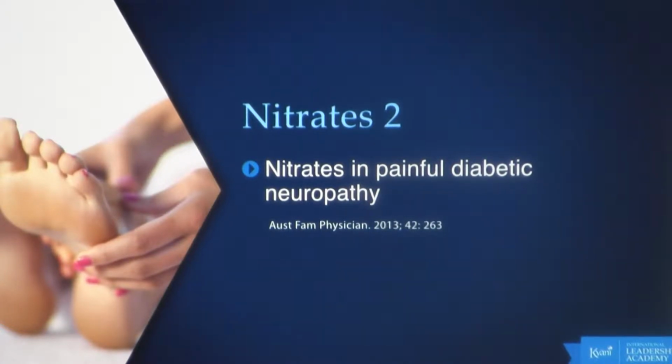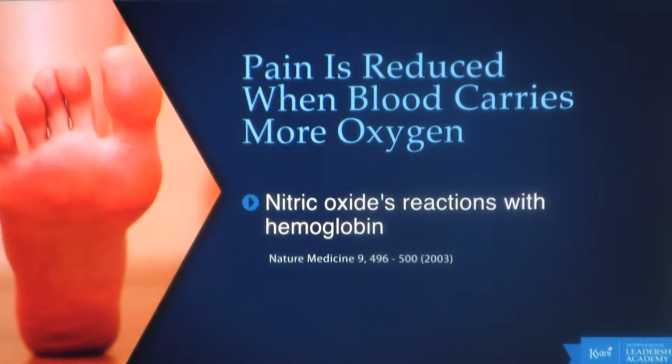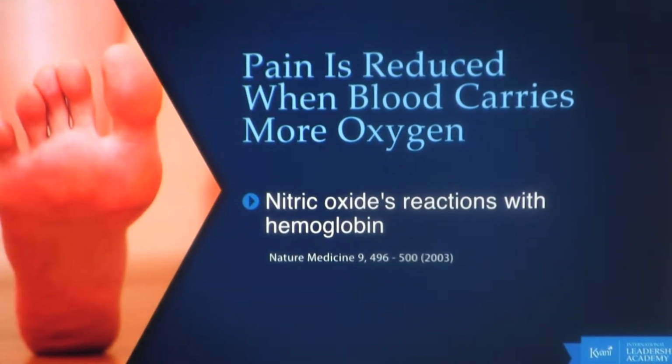So, if we consume nitrates, a lot of good things happen. Bone health improves, and pain tends to disappear. Why does that happen? As Dr. Haley just told you, nitrates and nitric oxide improve blood flow. When you speed up blood flow, more red blood cells carrying oxygen go down to tissues.